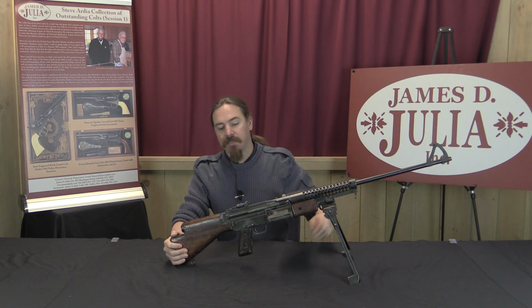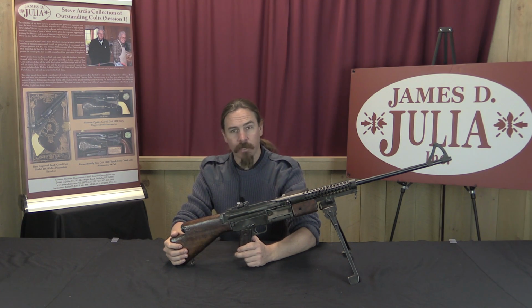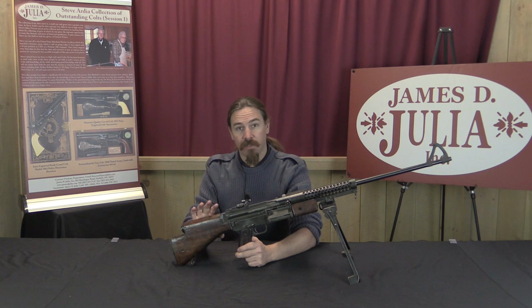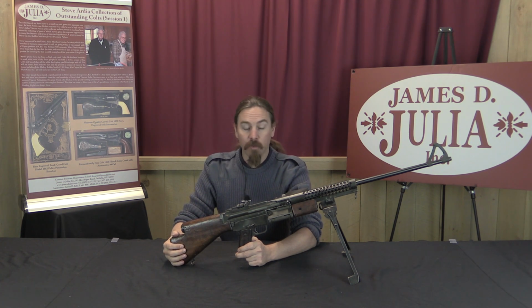The side-mounted magazine is particularly useful for a 2-man team, a gunner and an assistant gunner. Really, one of the great strengths of the Johnson light machine gun is its flexibility in this way. You can do most anything with it.